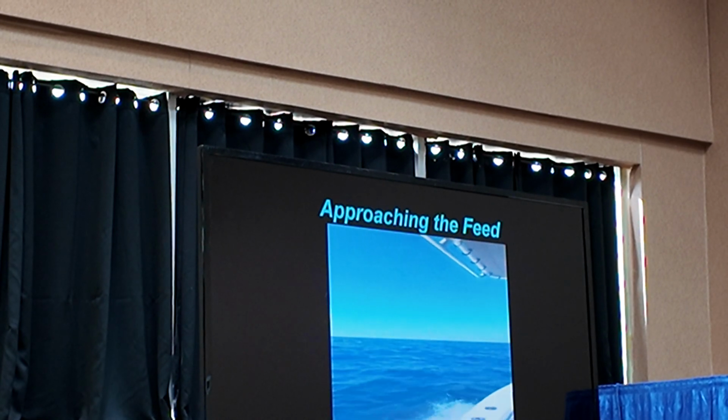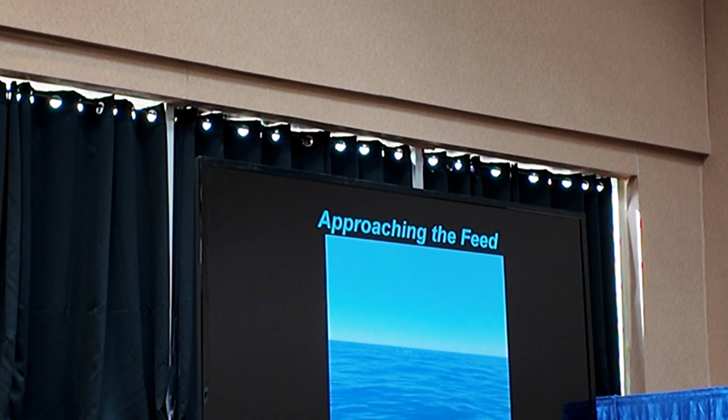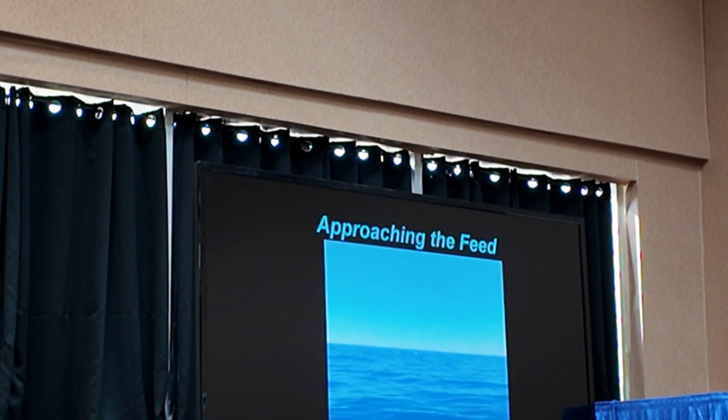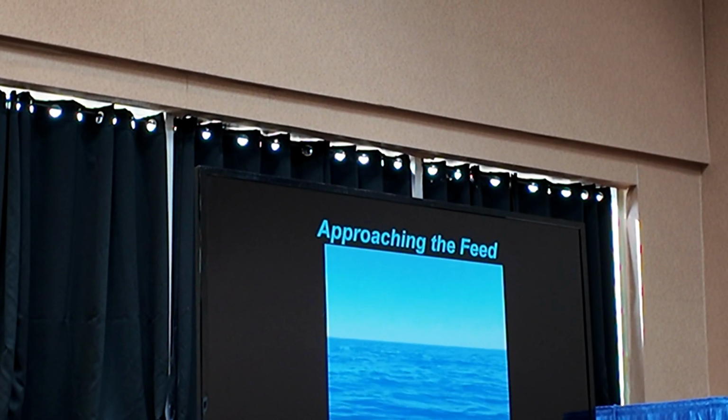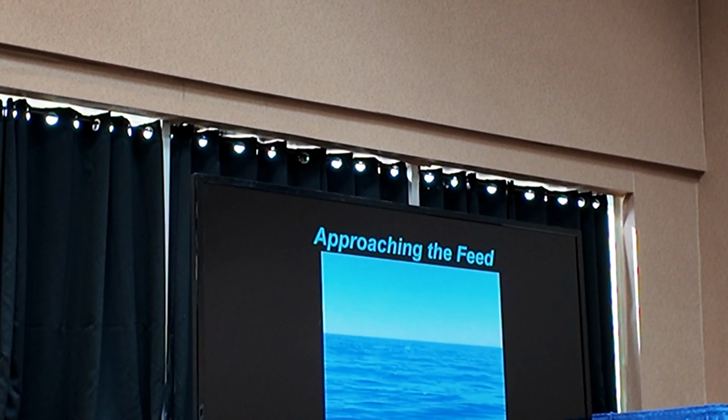So here's another one. You see the feed, you can tell he's a righty, wind's in his back. Doesn't even move the lure. Right there. You just got to get it in front of them.